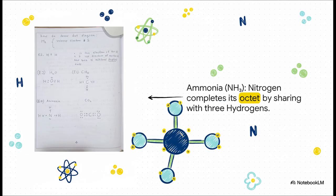Look at ammonia, NH3. Nitrogen has 5 outer electrons, so it needs 3 more to be stable. What's the easiest way to do that? Find 3 hydrogen atoms and form 1 bond with each of them. That gets nitrogen its full octet. Oh, and notice that pair of electrons just hanging out on the nitrogen? That's called a lone pair. It isn't bonding, but it's super important for the molecule's shape.